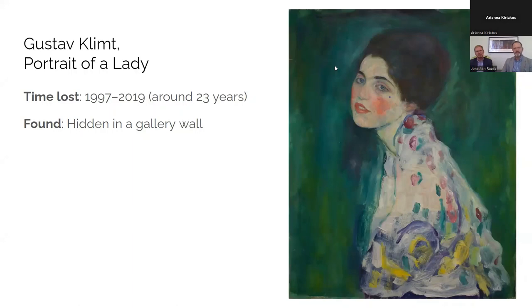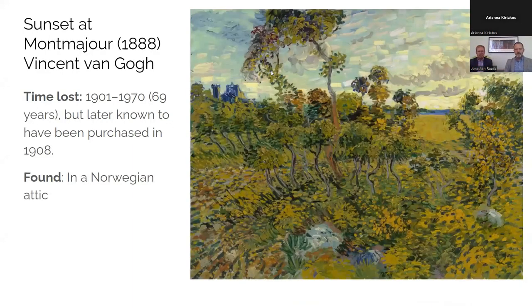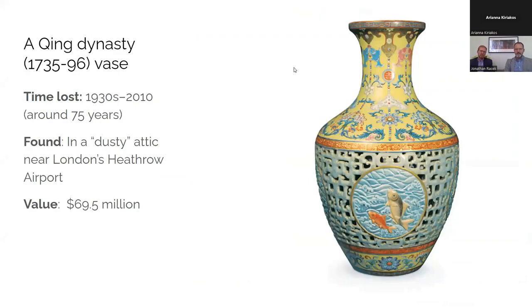Great. All right. So this story is really about rediscovering a piece of lost art. And this has happened before. This painting by Gustav Klimt was lost in 1997, and after 23 years found in a gallery wall. This painting by Van Gogh, also lost for about 70 years, found in a Norwegian attic. And then lastly, this Qing vase, worth about $70 million, also lost for about 75 years, and again found in a dusty attic near Heathrow. So the moral of the story so far of our talk is be sure to check your attic or your basement. There may be some masterpieces there.